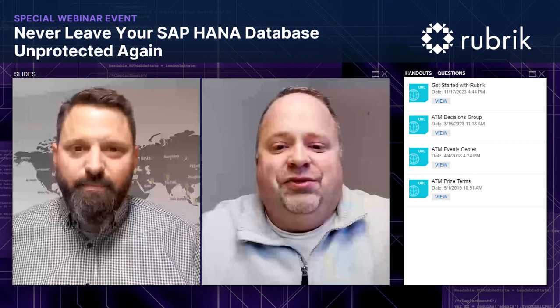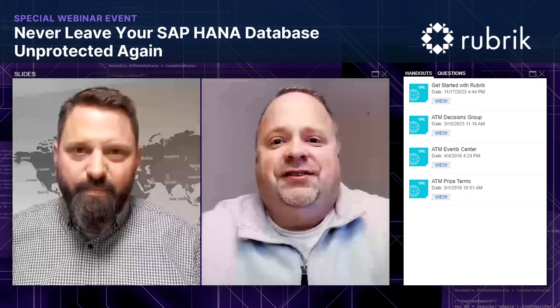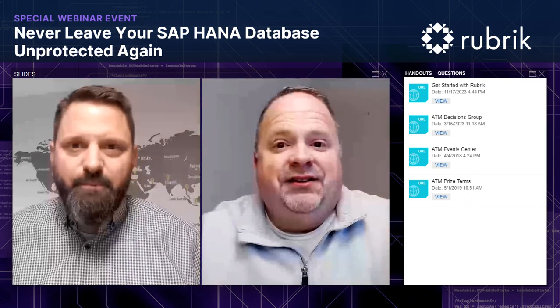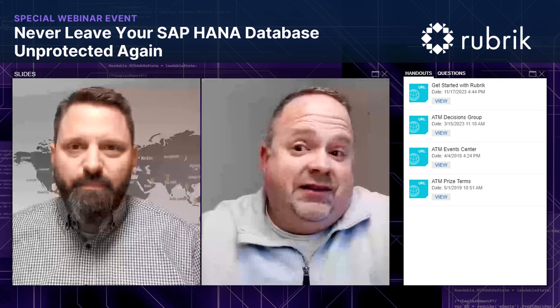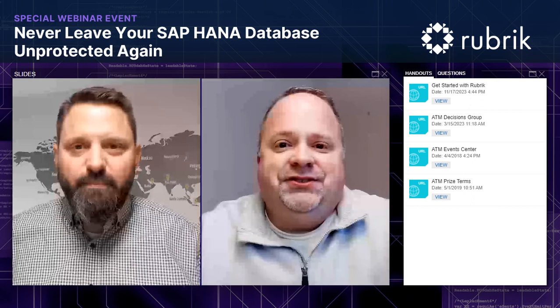So Rubrik is a key, a major key in ensuring that we can get that data back in the event that it's lost or for whatever reason we can't get to it on our production systems.